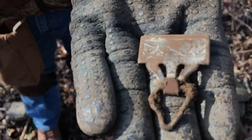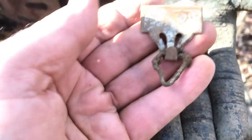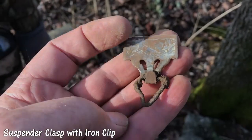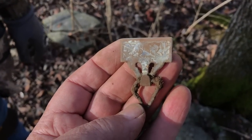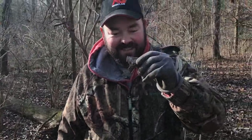I've only found one suspender buckle like this with the clip and everything still on it, and Jeff just found this one. Thought he was going to be a president, but what do you say it's got on it? It's got a hound, don't it? Got a hound. That's a good find. Thank you. We're in a great spot. I've never been in a better spot.